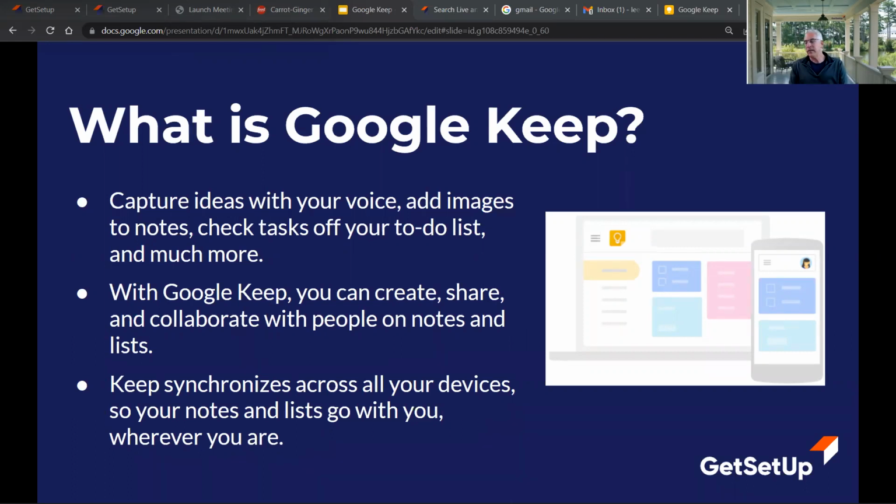And the notes don't reside on your phone, so it's not taking up memory. It resides up in the cloud. So if you get a new phone or a tablet or what have you, those notes are sitting up in the cloud so you don't lose them. So that's really great for any updates.